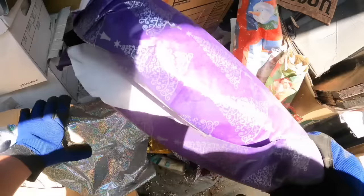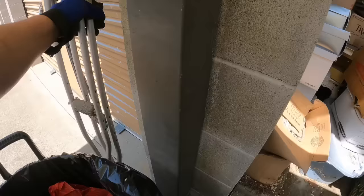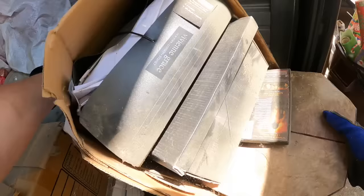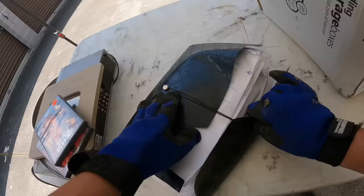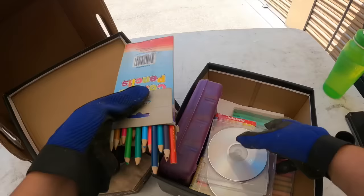A bunch of wrapping paper. Got some crutches here. I tell you, probably what I should do with these is put them aside and start making a recycling barrel somewhere and put all the aluminum in there. Good amount of aluminum. All right, what do we got here? Some DVDs. All right, a little horror theme going on here. We'll get some paperwork. All right, art supplies.